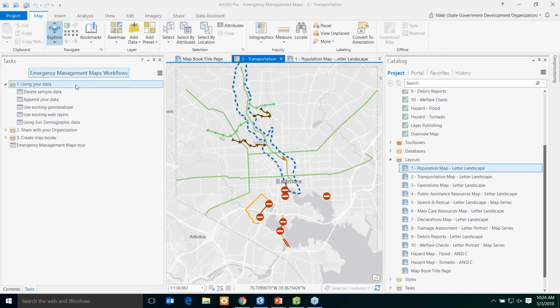So when you download the solution, you'll see that there's some sample information and data that's included as part of the solution. This is really just giving you an opportunity to orient yourself to the products and to take a quick tour around what we've provided. So in order to enable you to begin to use this for yourself, the first step is deleting the sample data. So this task will walk you through deleting our sample information.